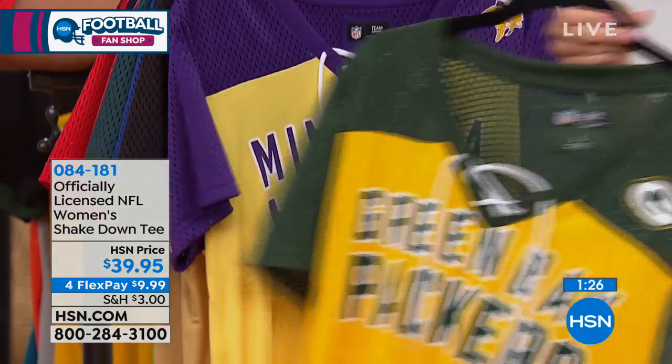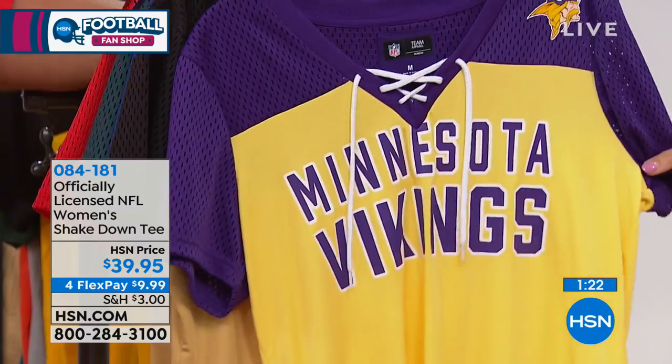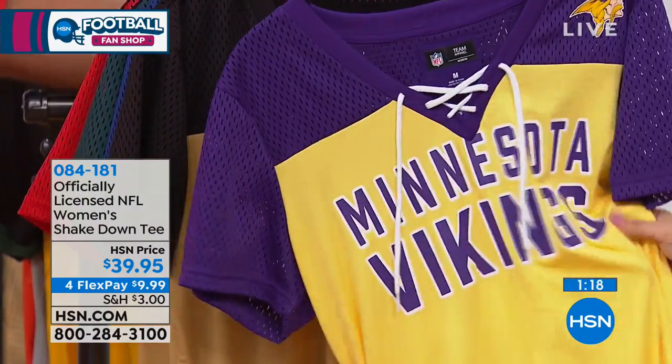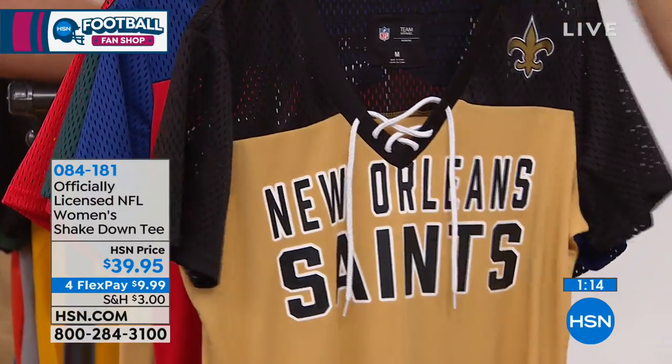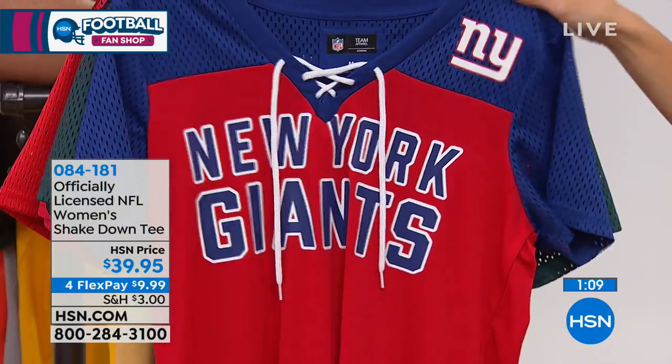Nine? Wow, nine left in the Packers. Extra small only if you want that one. The female fans have spoken. Seriously, obviously. Apparently they're so excited about the season. They are going all out, and they should, because I'll tell you, you're not going to find anything out there like this. And when you walk into the game or the tailgate, you're going to stand out.